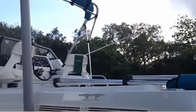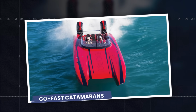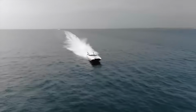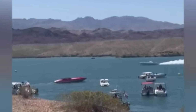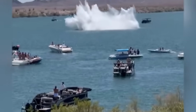But wait until you hear about the boats that were built specifically for speed, because that's where things get really terrifying. Go-fast catamarans represent the ultimate marriage of speed and danger. These boats prioritize velocity over virtually everything else, including the safety of everyone on board. The lightweight designs that make them fast also make them fundamentally unstable in rough conditions.